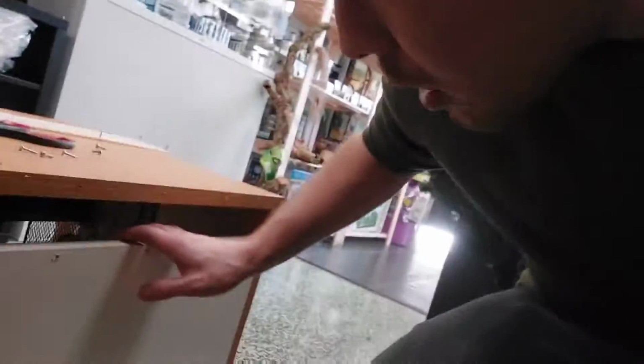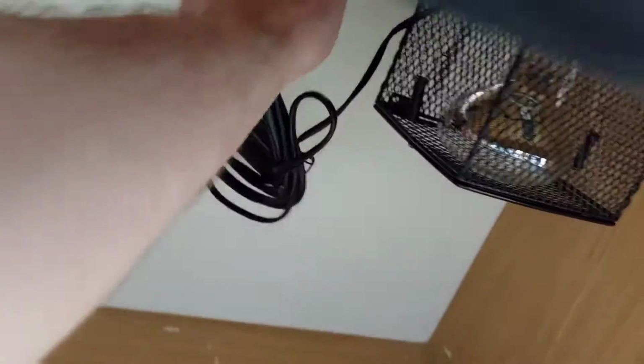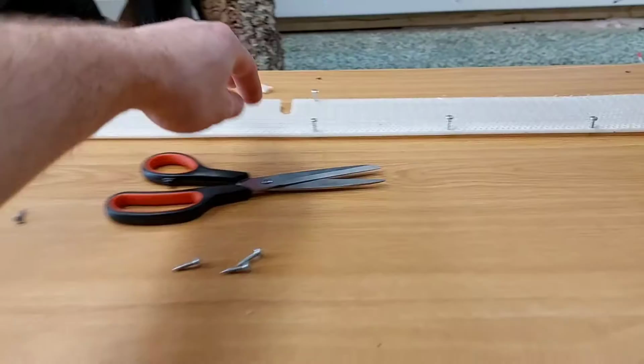So we grab the wires. Come here, you. Get out of the hole, please. How come I can't get it in there? Where is it? Okay, overarm, and we got it in the hole. Yes, lovely.